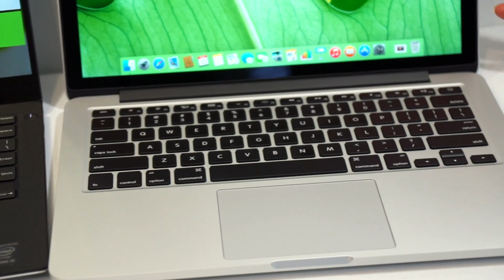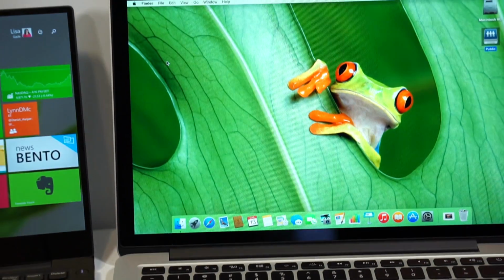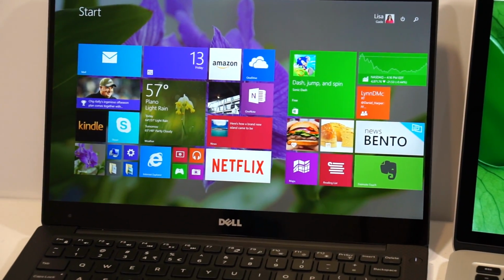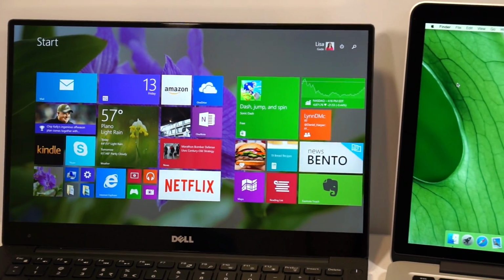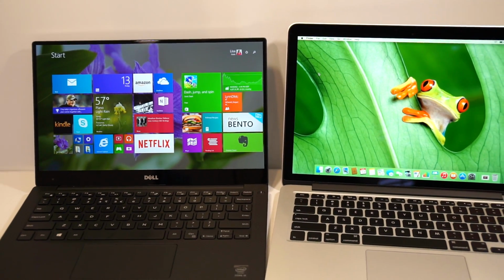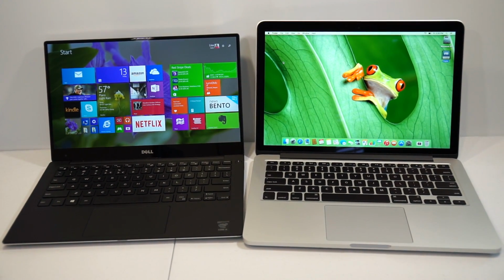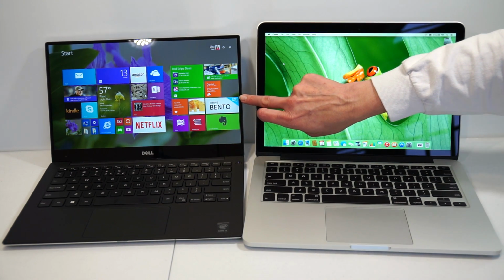13.3-inch displays, both very high resolution, 2560 by 1600 on the Mac. It has that 16 by 10 aspect ratio. It's not quite as widescreen as a Windows laptop. And that is a 3200 by 1800 touchscreen on the Dell. So that's another thing. If you think you like touching the screen, if you like using Metro applications, if you like pinch zooming using your fingers, well, the Dell is going to win. Apple still, for some reason, just says no to touchscreens on their laptops, unlike their tablets and their smartphones. Go figure there.